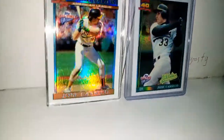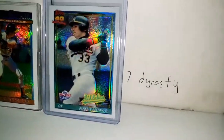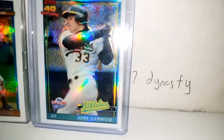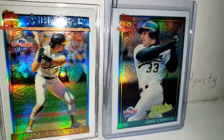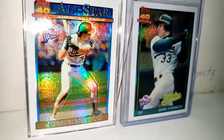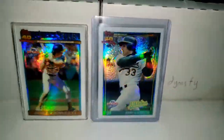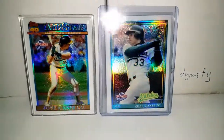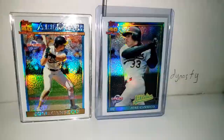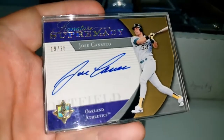Perhaps some of the most beautiful refractors that Topps has ever done. Maybe. I really love the dimpling in the background and how the light interacts with that, kind of like an orange peel background, but they are incredible. And it's just an incredible run there. Hard to find, super classy, super high end.